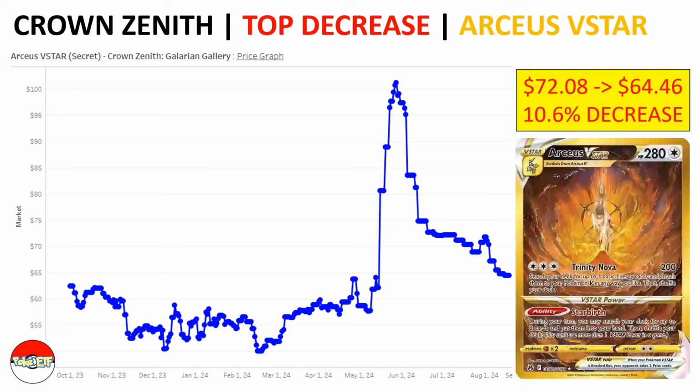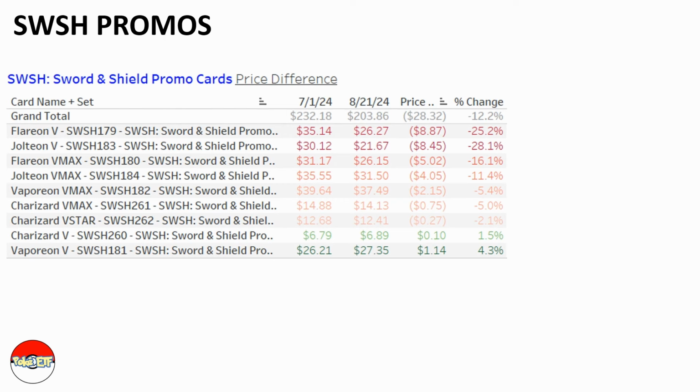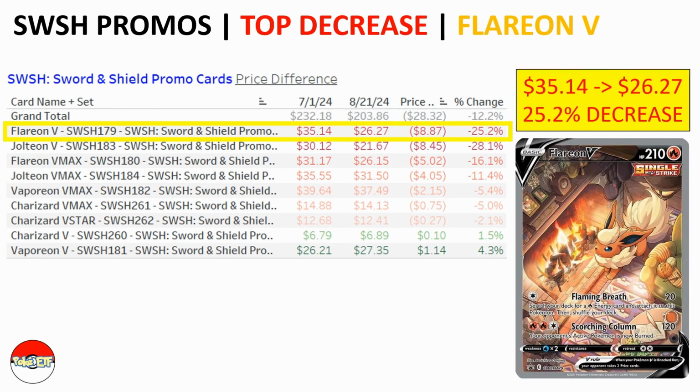At $65, I say that is a very fair market price for this card. But if you have the patience, maybe wait, it will go down under $60. And then looking at the promos, the top decrease is the Flareon V Sword and Shield number 179, $35 card, went down $8.9, representing a 25.2% decrease.